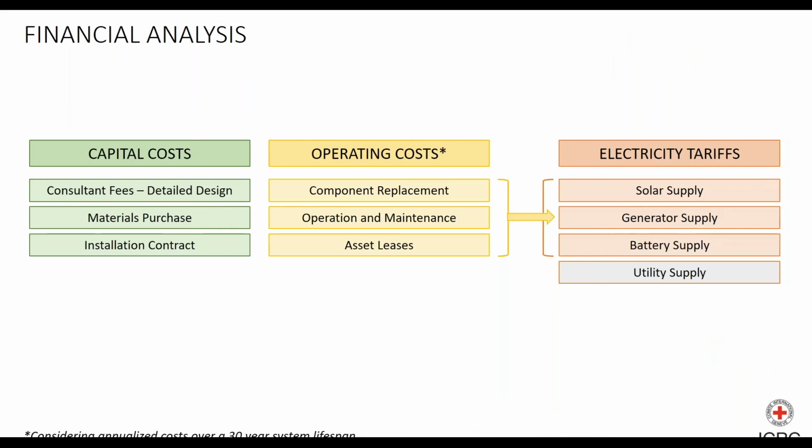In the financial analysis, we considered the capital costs of the system. This is what will be funded by the ICRC. And this includes the consultant fees for the detailed design, the materials purchase, and the installation contract. And obviously, it'll vary very much depending on which size of system we choose to implement. And this is still under our consideration. We also determined operating costs, considering a 30-year lifespan analysis, and this takes into account the replacement costs of components at the end of their lifespan.